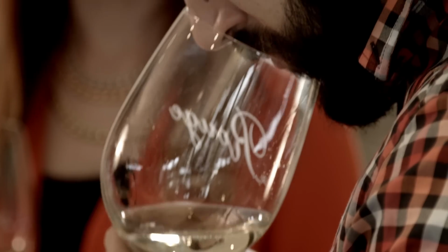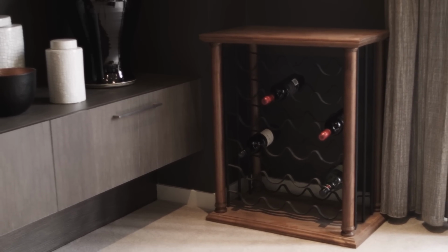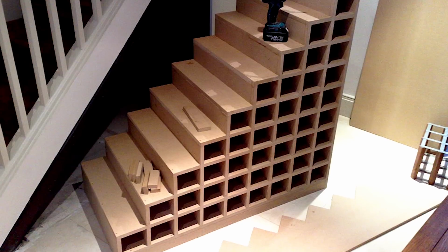If you're like us, you love a glass of wine. But where do you store all those bottles? Do you hide them away under here, store them in this old clunker, or spend big money on a fully custom-made solution? I'm Craig Nottage.